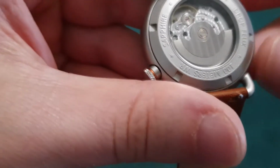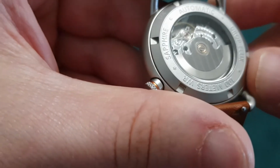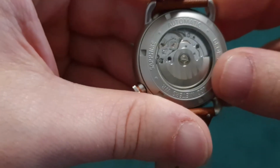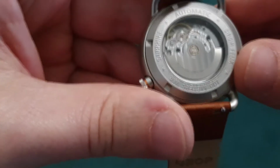So if you look very carefully and get the rotor out of the way, you can actually read it. I'm not sure I'll be able to show it to you on camera though, but it is there. So you can see that this isn't some kind of a knockoff movement, but it's kind of hidden and out of sight. So the rotor looks a little bit plain, but it's something that I can live with.